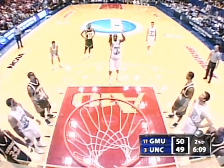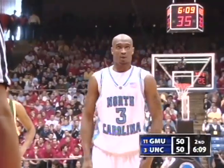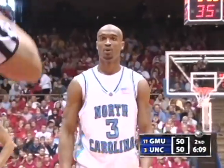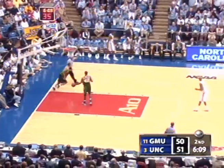Rayshon Terry at the line. But if Tyler Hansbrough is not an option because Mason has taken him away, Rayshon Terry must be an option. Terry gets the first. Ties the game up at 50. The junior from Winston-Salem for the lead, and Carolina up by a penny.